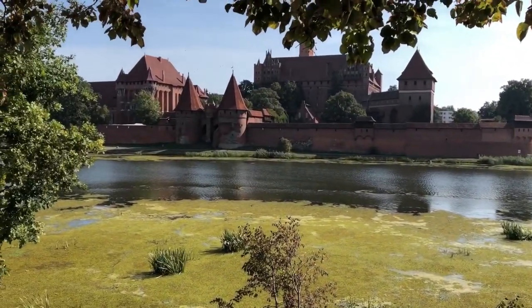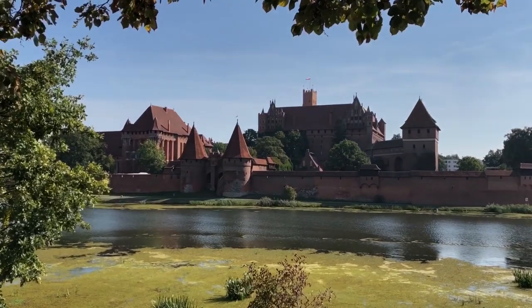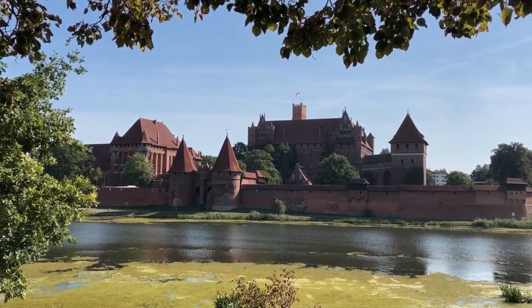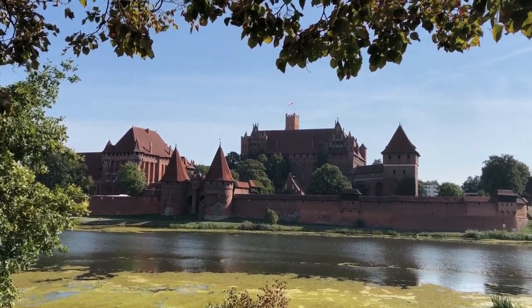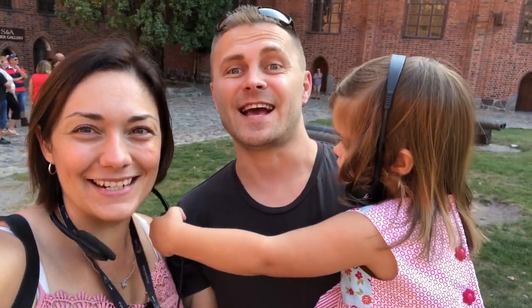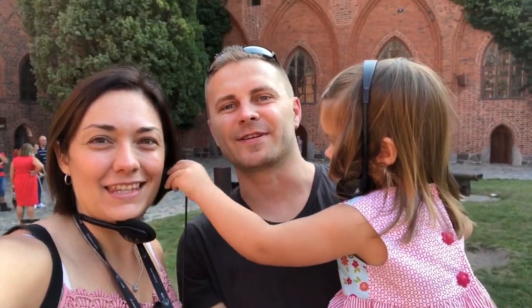Camera pointing. Wow. Isn't that awesome? Picture perfect of the Malbork Castle. So yeah, we had a really cool morning. We're ready, I think, to get little one down for sleep and to head off to our next destination. So, stay tuned and see where we go next. Yeah. Bye, Malbork. See ya.